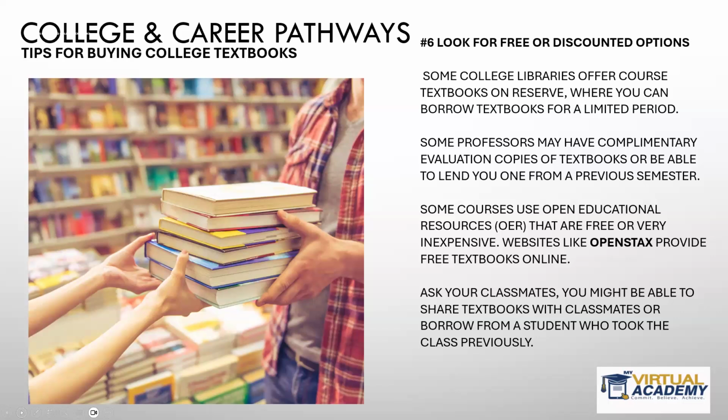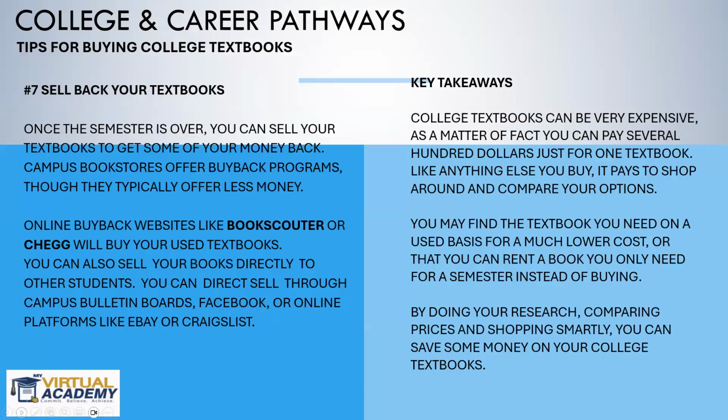You also have the ability to network with your classmates and ask one of them if they would be interested in doing a share option with your textbook. And you also have the option of borrowing a textbook from a student that took the class previously. So that's another reason why it's important to network, because here you have a nice, valuable resource that you could possibly use.